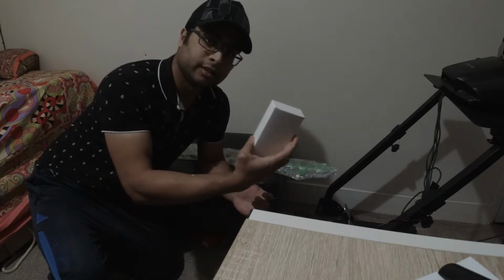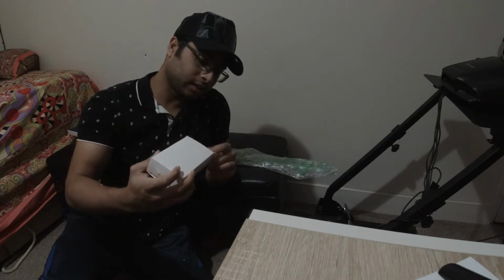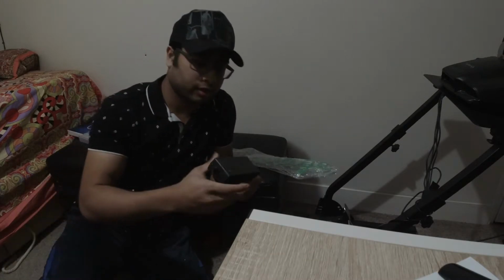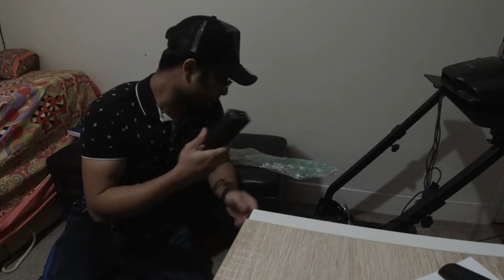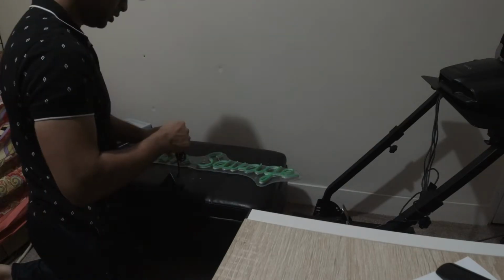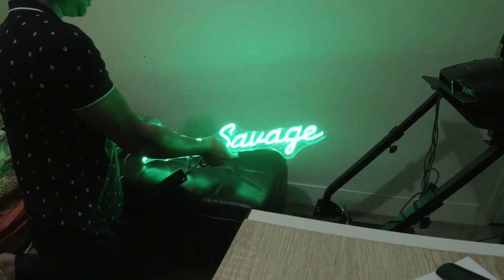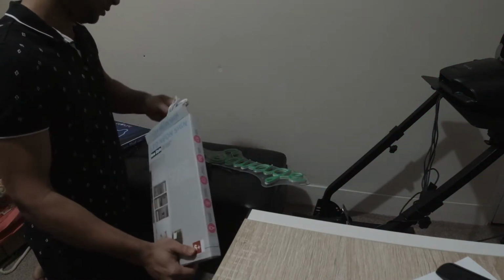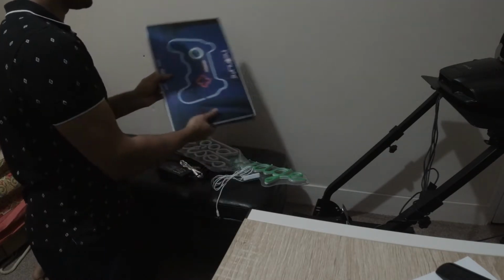And I got this one. Let's see. Okay. They give you an AC adapter. Interesting. Wow, that looks very nice. So the second one. And then we have the third one.